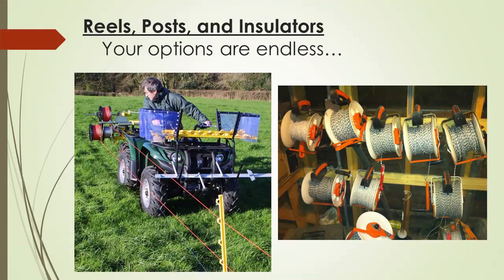I wouldn't recommend, if you've got a cow-calf operation and you're calving in the spring, this is probably not the place to start with polywire. It's hard for them to see. They don't pick up on it right away.